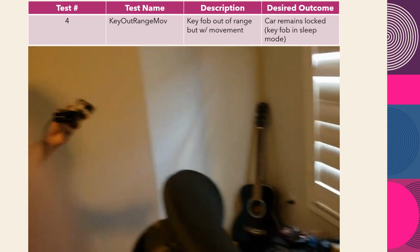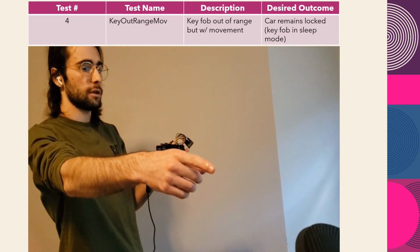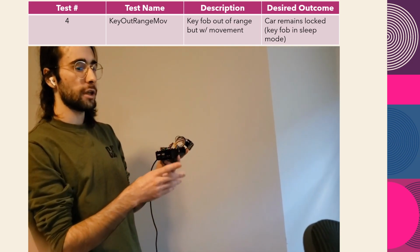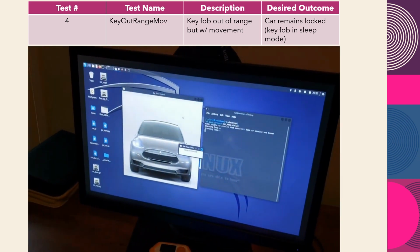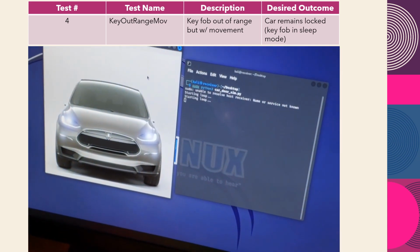So in this test case, we'll show how if I'm out of range of the car Pi and this is in motion, it still won't unlock the car door. So this is in motion and the car will still remain locked.